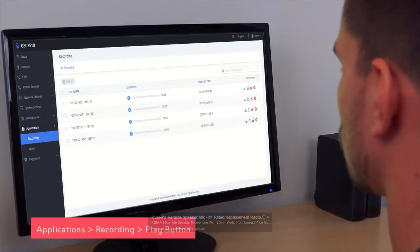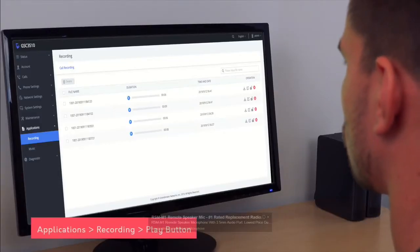Number 4. Recording. Record your conversations and download them from the web UI. You can do so by clicking the record button when you're in a call. Head to the record tab and play your audio.